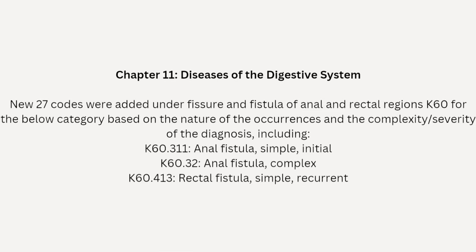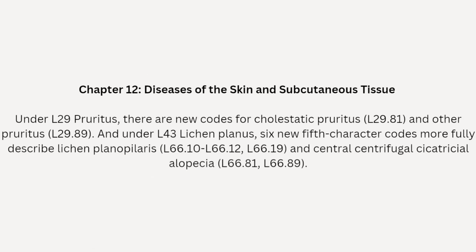27 new codes were added under fissure and fistula of anal and rectal regions, K60, for the below category, based on the nature of the occurrences and the complexity and severity of the diagnosis, including K60.311, anal fistula, simple, initial. K60.32, anal fistula, complex. K60.413, rectal fistula, simple, recurrent. Chapter 12. Diseases of the skin and subcutaneous tissue.